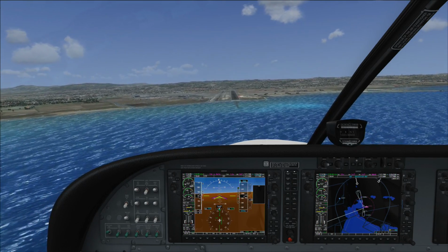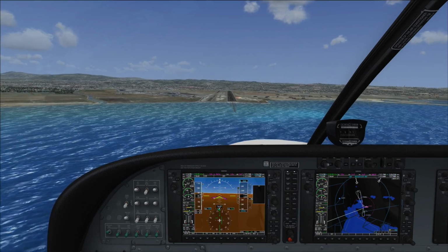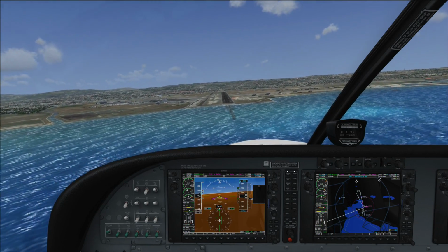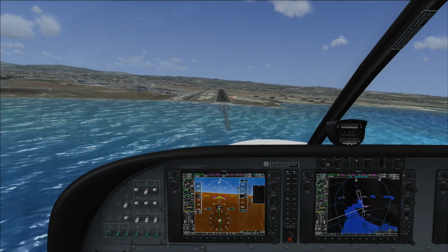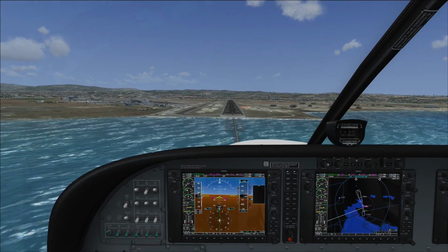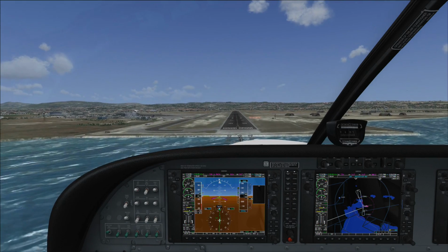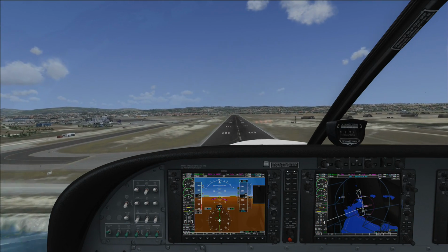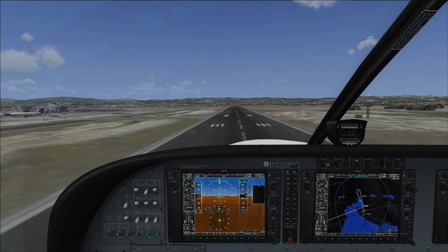Alright, so we're full flaps. Thought we had one more notch to go. Apparently not. Alright, we're right on the glide slope. Off to the left a little bit. Right on the edge of the glide slope, so we'll get down just a little bit. Alright, now getting a little low. Pull up just a little bit. Watch the speed, we're getting a little slow. Alright, looks good now, even though we got a little low. Flat on down to the runway.